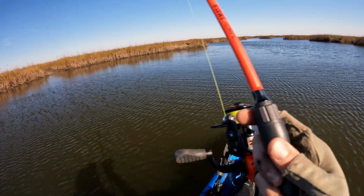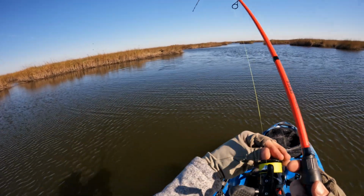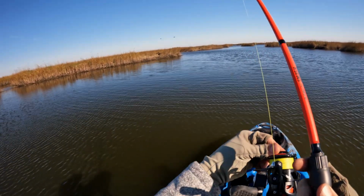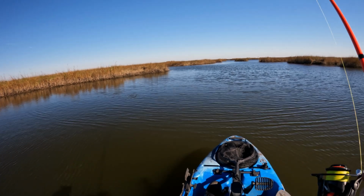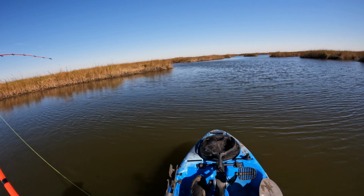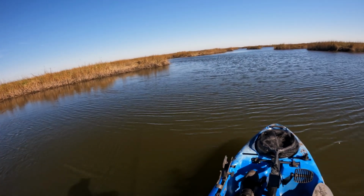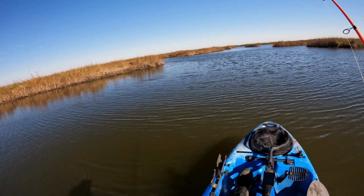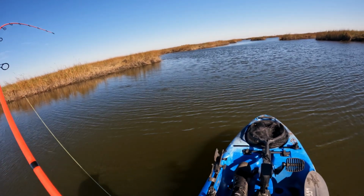Ooh. Oh my gosh, that's something massive. Oh man, we gotta loosen our drag because he's gonna break off. I thought I hooked into a freaking log. That could be an alligator. This is either a giant red or an alligator. This is something big. By the way, this is 10-pound or 20-pound braid with a 10-pound leader.